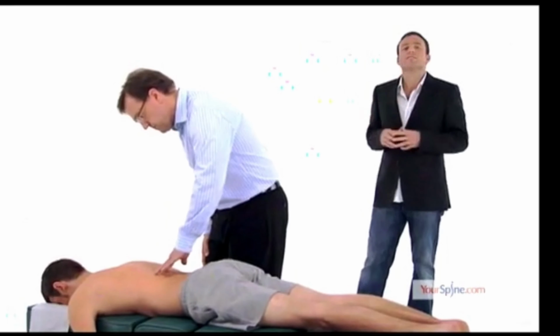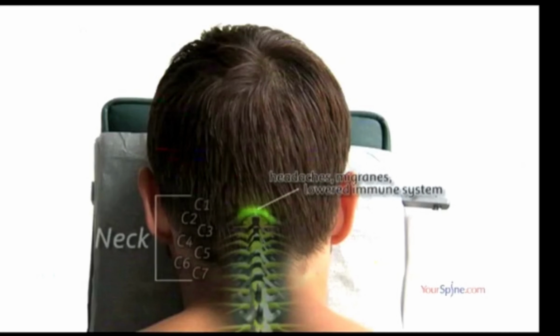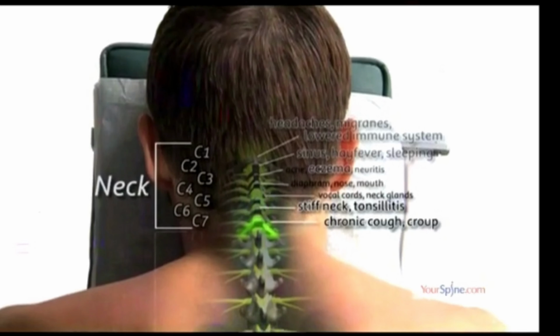So let's go back to the same spine again. If you have nerve interference in the cervical spine, it can lead to headaches, migraines, lowered immune system, sinus troubles, hay fever, abnormal sleep patterns, eczema, hearing loss, tonsillitis, chronic cough, croup, pins and needles into the arms and hands.